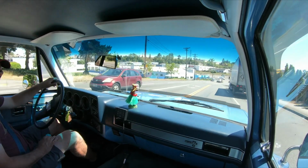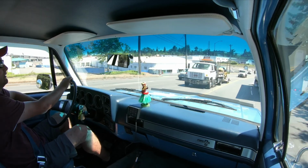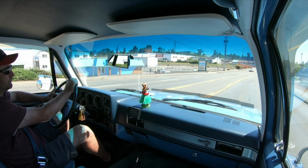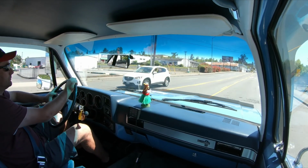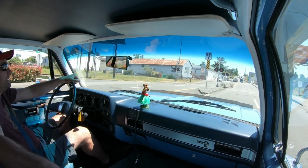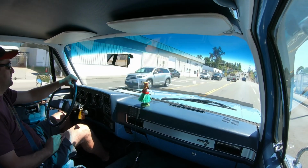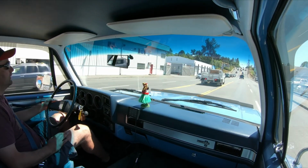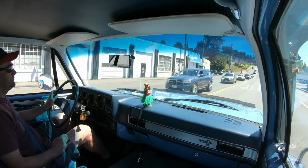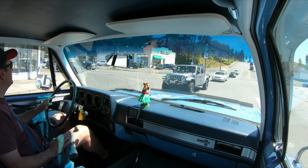The seats are pretty comfy. Like it was reupholstered. They're not all broke down and pokey in the butt. Not too many rattles. I think this passenger seat's rattling a little bit, but there's nobody sitting in it. And that's the one that tilts forward. Brakes feel nice. They don't feel pulsating. They don't feel pulling.